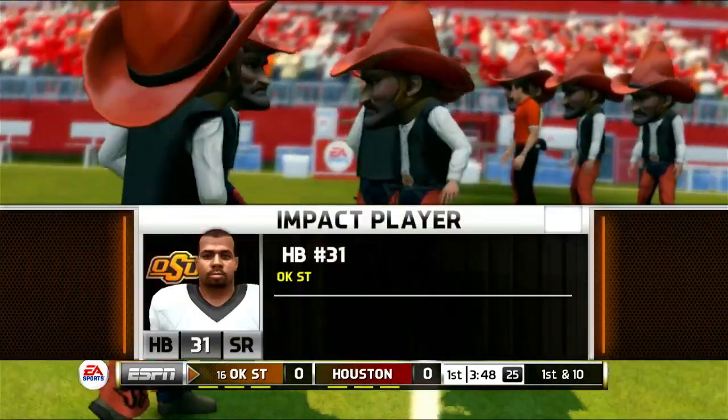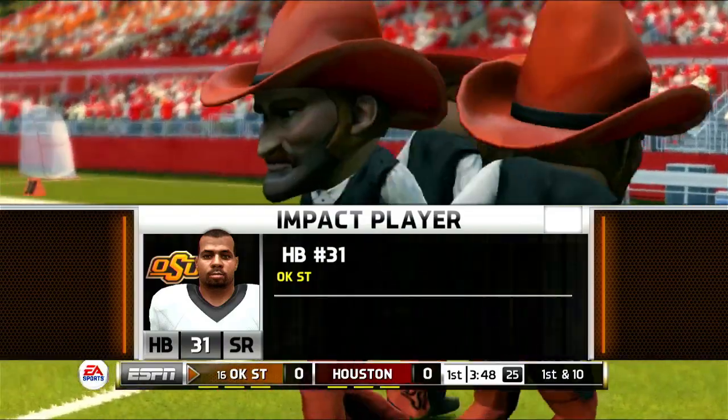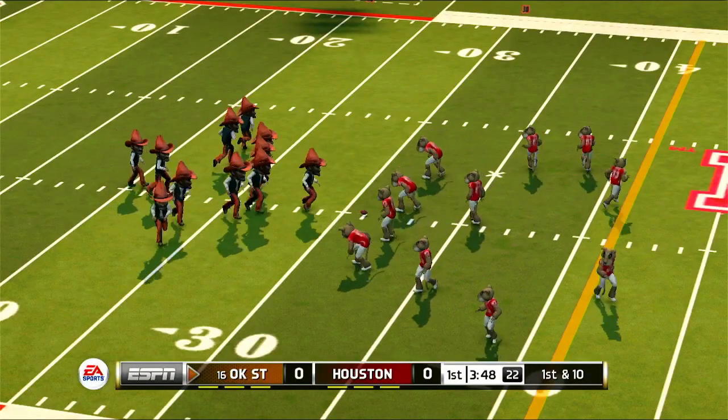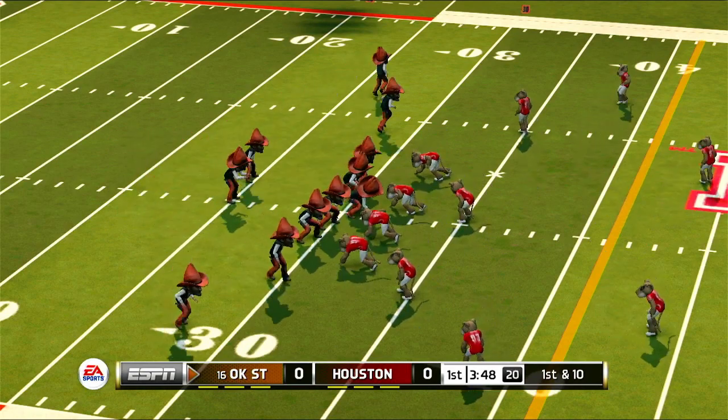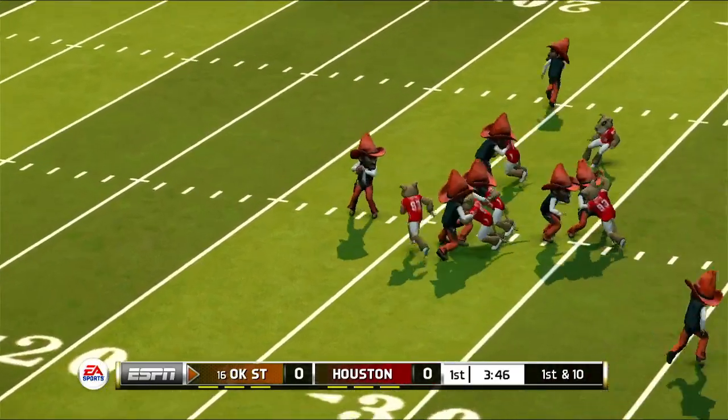Oklahoma State's a team and a program that year in, year out's got 1,000-yard rushers. Sometimes they've got two, and they've got that huge offensive line, and you get too worried about them, and sometimes you can overlook the fact they can throw the ball. It's going to be tough today for this defense. I think they're going to have to take some chances and load this line of scrimmage.